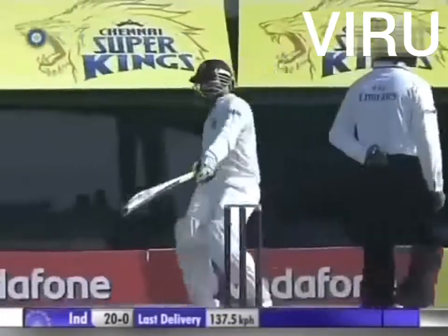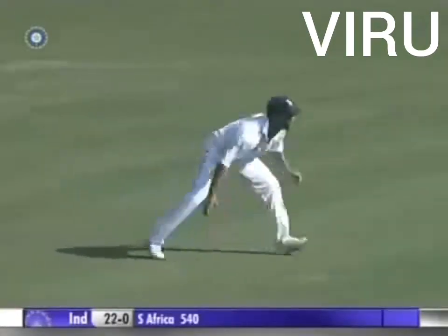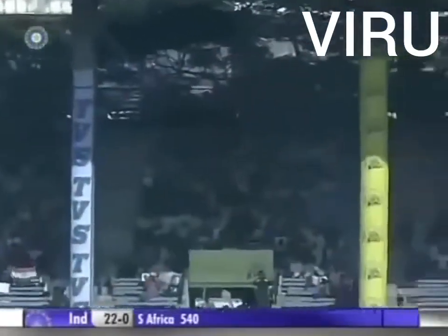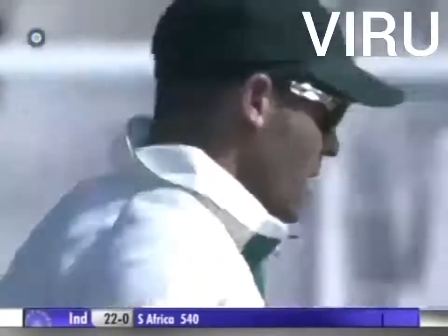That's nicely punched through the covers. That won't go all the way. Just a couple. Well, see the offside field, as you see that there's a big gap there.